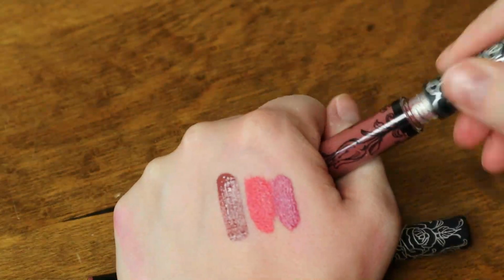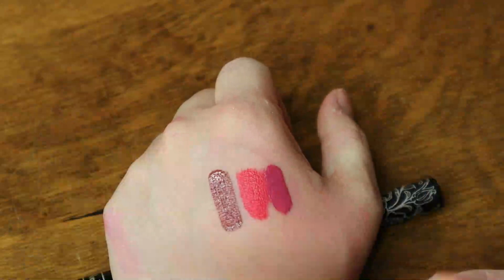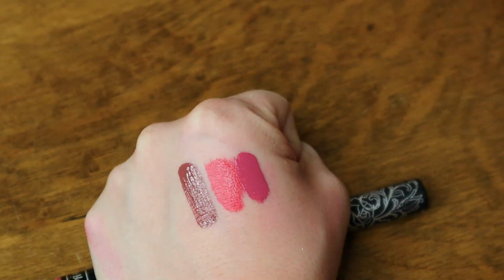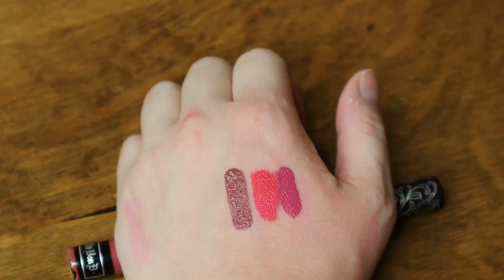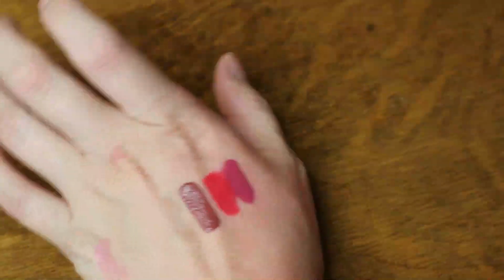But they're not as absolutely comfortable as others. I can tell that this shade, which is Lolita, is newer because it just went on a lot smoother, a lot creamier. So maybe when you first get them, they are thinner and then they thicken up the longer you have them. I forgot to tell you this shade is Berlin. And this last one is Double Dare.